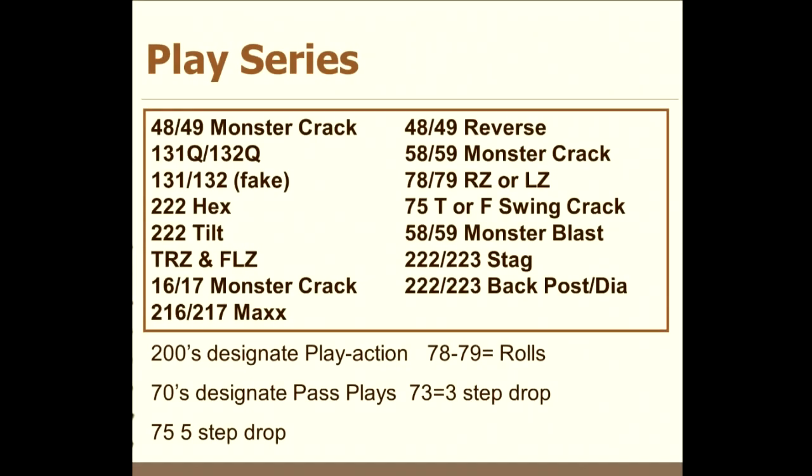This is a series chart. Basically, I'm just showing you the basic plays that we use for the Renegade offense. 48 and 49 are sweeps. If you put monster crack with it, those are tags which tell us that we're going to do a double crackback block on the sweep. That applies to conventional sweeps or the jet. 131Q, 132Q, those are quarterback traps. They have the same blocking as 131 or 132, which are basic traps.